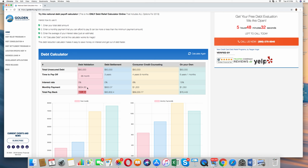But don't resort to settling it and just accepting the fact that this debt is going to stay on my credit. I'm going to have the late marks. I'm going to have the collection marks. Everything's going to basically be destroying my credit score for the next 7 years. Don't just accept that from the get-go.